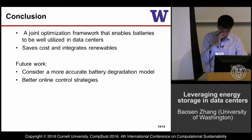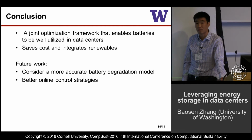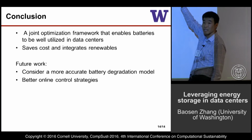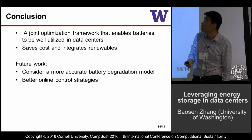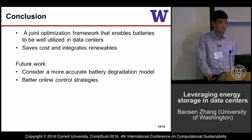Some future work: right now we have a pretty simple battery degradation model. In fact, when you use a battery, it reduces the life of the battery, and the chemistry here can be quite complex. So we need a better model here, and that leads to better online control strategies. That's it.